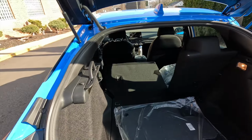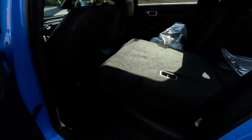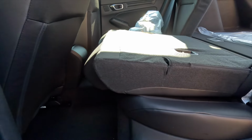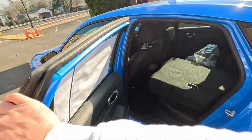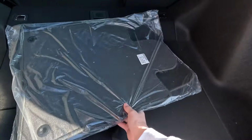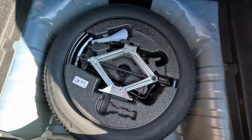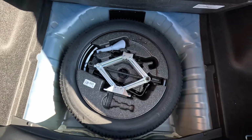I'll show you a little profile from the side of the storage space with these seats down. That's what that looks like. And then closing this back up, underneath all of this stuff, well, obviously these are the standard carpeted floor mats, but if you pull up on this, this will reveal your spare tire, your jack, and so on and so forth. So you do get a spare tire.